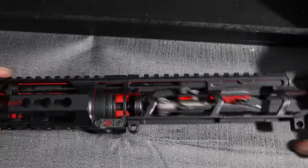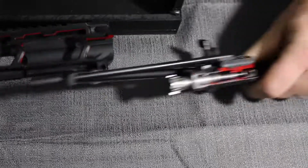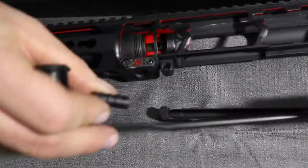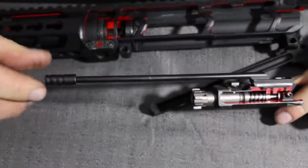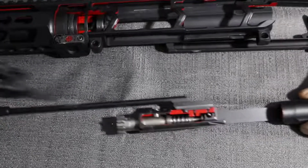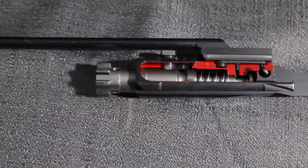So when we take a look at the piston itself, the operating rod, now as you can see that piston itself comes right off. So this is a two-piece system. You have an operating rod and you have a piston. It's attached to the top of the carrier by two set screws. Well, as you can see, now there's nothing else up front here.